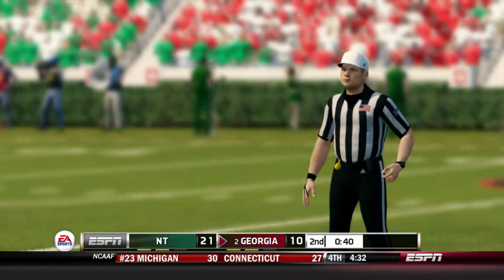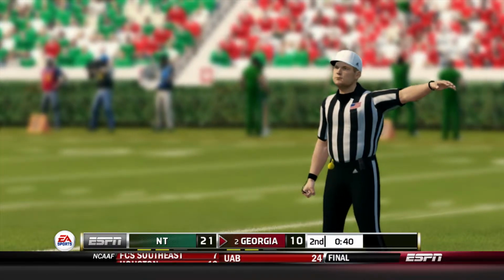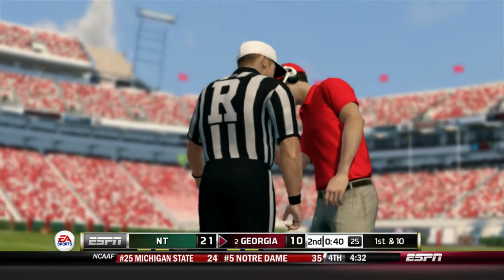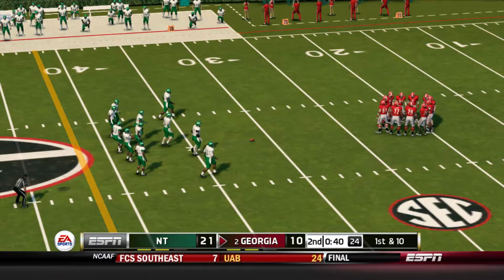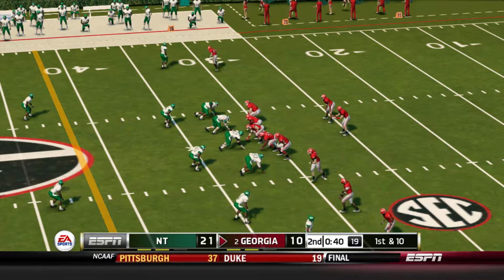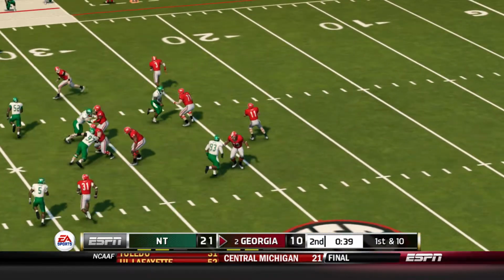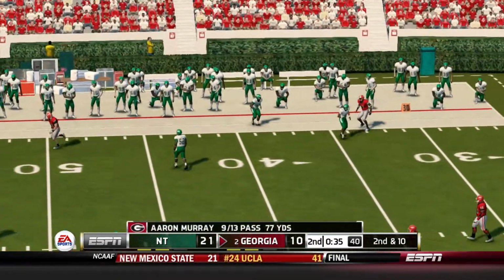Flag down, and I'm not sure when it was thrown. Let's find out. Receiving team. That one will put the offense in a hole, and they'll try to get some of that back on this upcoming play. First and 10, ball on their own 31. He gets rid of this one.